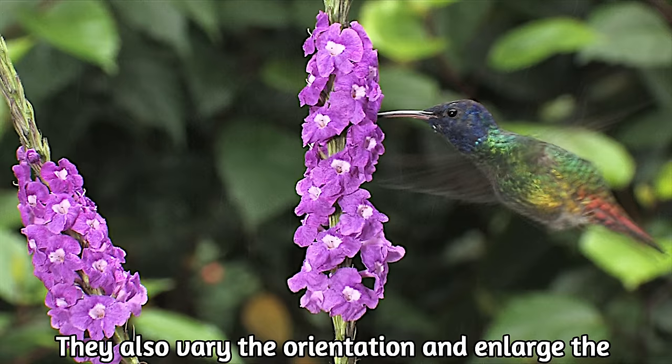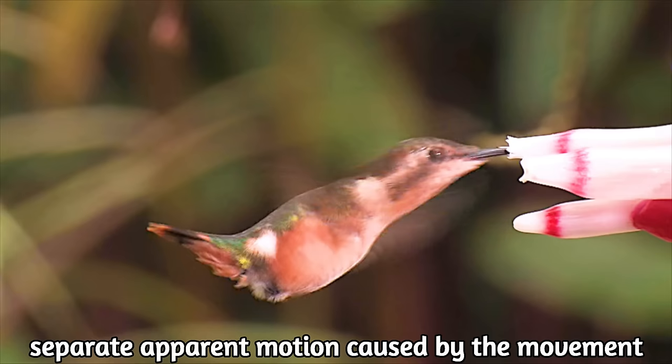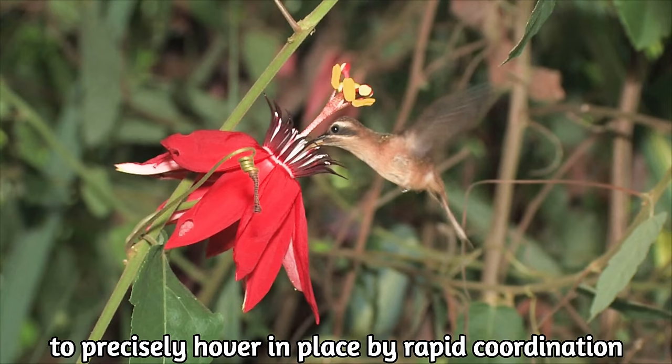They also vary the orientation and enlarge the collective surface area of their tail feathers into the shape of a fan. While hovering, the visual system of a hummingbird is able to separate apparent motion caused by the movement of the hummingbird itself from motions caused by external sources, such as an approaching predator. In natural settings full of highly complex background motion, hummingbirds are able to precisely hover in place by rapid coordination of vision with body position.